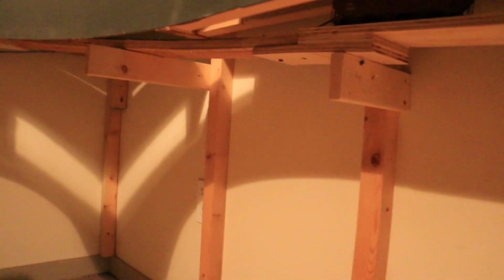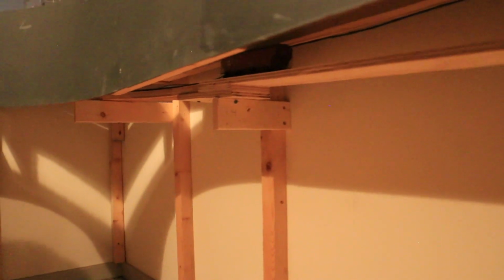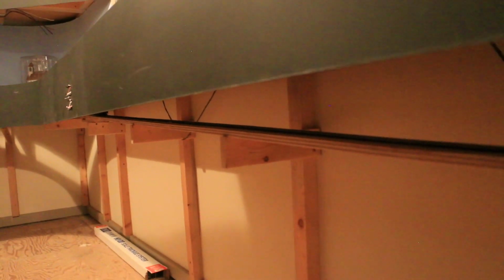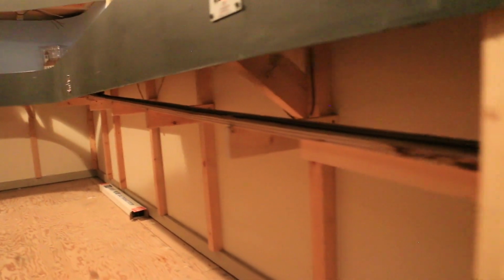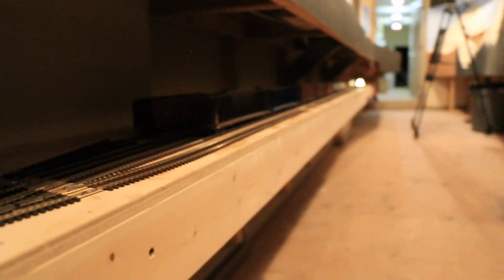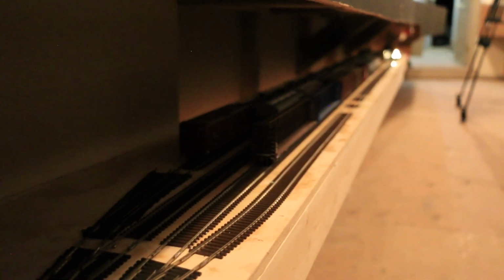It becomes less steep, and you can see it's just a basic plywood and support framework for this. Nothing special. The only other thing I have to do is staple up some cardboard to prevent any cars from hitting the floor if they derail. And then that brings us down to the actual staging yard, at which point it levels out. Now the interesting thing about the staging yard is I only have 4 tracks.